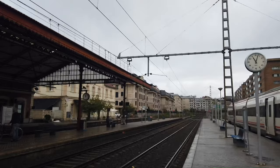Go over here. Now, the direct to Tolosa ones normally, and again, I always say normally because you never are 100% sure, but normally the direct to Tolosa ones will leave from here. For us, we're gonna go today, because ours is gonna pick us up on track 4. So what we're gonna do is wait for our train, and then we'll show you from there.